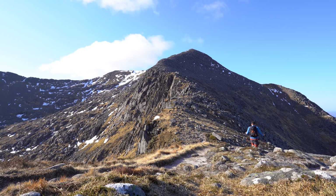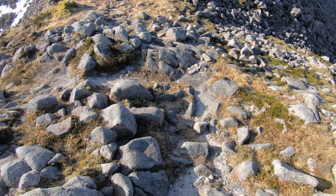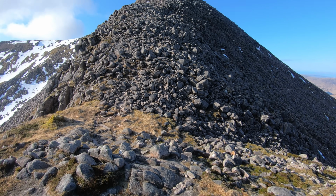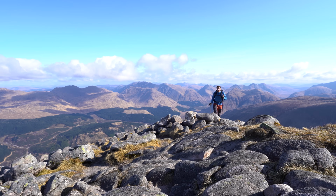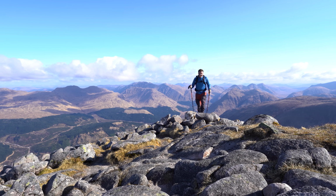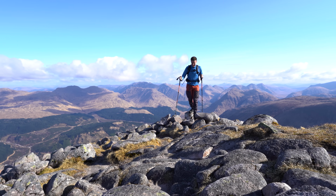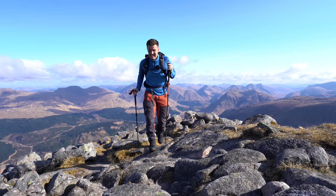So it looked as if things were about to get quite steep again, and there was this awkward boulder field to navigate towards the top. Oh, finally out of that boulder field, and now I can see the top of the highest Munro for today.